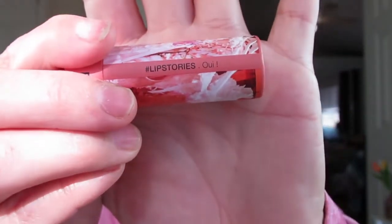Okay, and then what I'm gonna do is wipe off the lip balm that I have, now that my lips are nice and moisturized. And I'm gonna use the color, I have We and Tan Lines. I'm gonna use the color We from the Sephora Lipstories that I got. Beautiful.